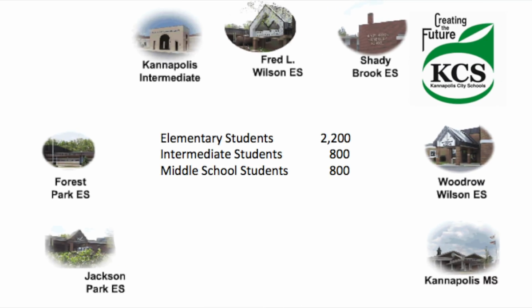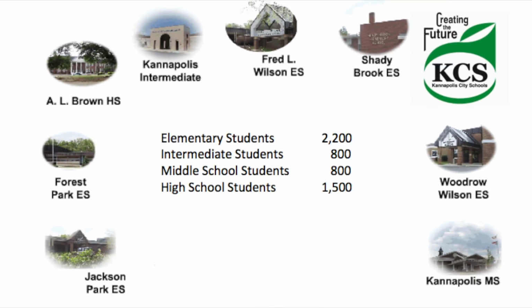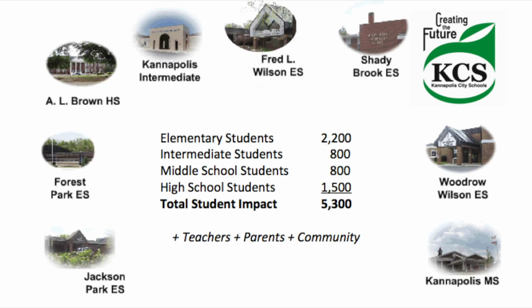Kannapolis Middle School has a farm-type garden that is used by the ag classes there, as well as the ag biotech classes, and other classes will soon be using those areas as well. Finally, the high school has over 1,500 students, and there's 3 departments at that school that are using the gardens currently. The science department, particularly biology and environmental science. The culinary arts department, which is very happy to have fresh produce to use in their kitchens. And also the special needs students are also learning in the garden.